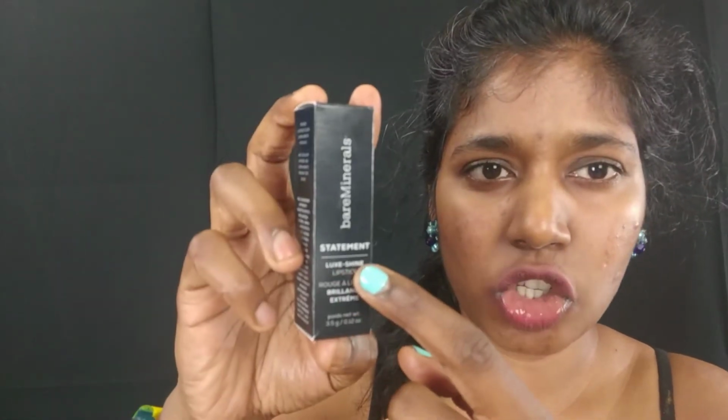Now let's quickly see those. I think I may have time, so let's quickly take a look at the traditional liquid lipsticks. These also come in a box that says Statment, and it says Luxe Shine lipstick, and then Brilliance Extreme. Again, it has a list of ingredients here, and these are also made in the US, and these retail for $20, guys, $2 more than the liquid lipstick. And it says again, intense curated color complements for days.